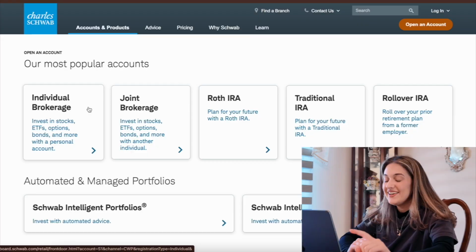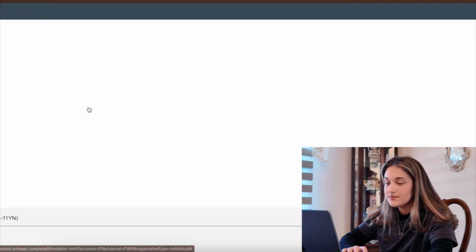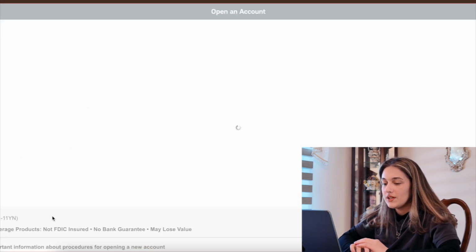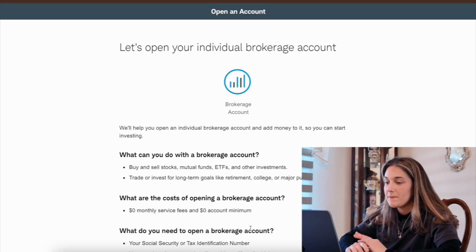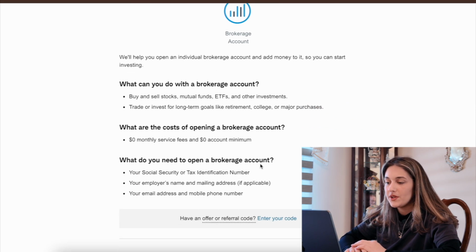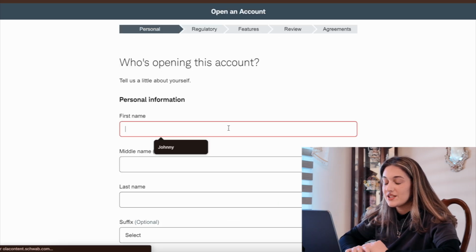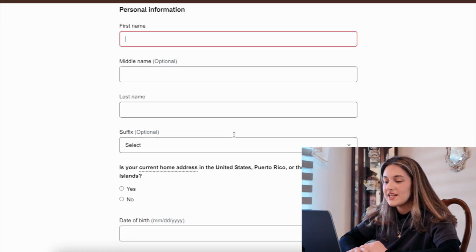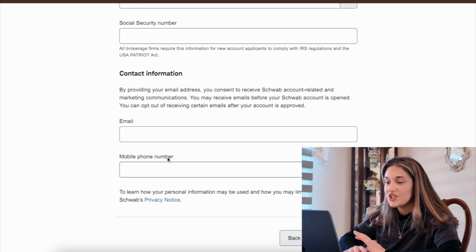So yeah, when you go to click on individual brokerage, it actually says invest in stocks, ETFs, options, bonds, and more with a personal account. So that's what we want. And then when you get to this page, this is when you're going to start to put in your personal information. So this just tells you a little bit about what you can do with a brokerage account. And then if you press the green button that says get started, this is where you put your first name, your last name, your date of birth, and your social security number. So make sure you have all of that.